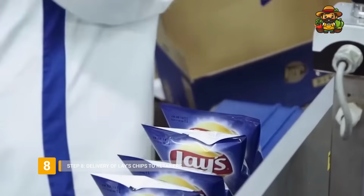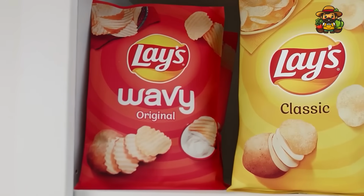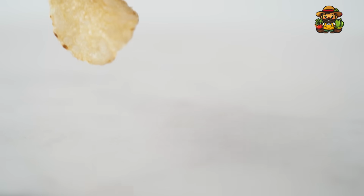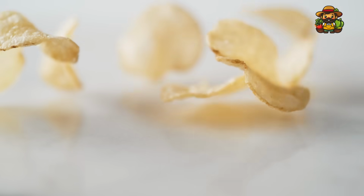after being packaged, the chips are transported to distribution sites in cartons. They are then sent to supermarkets, petrol stations, vending machines, and grocery stores all around the world. Lay's makes sure the chips are fresh and ready to consume by using an advanced inventory management system.